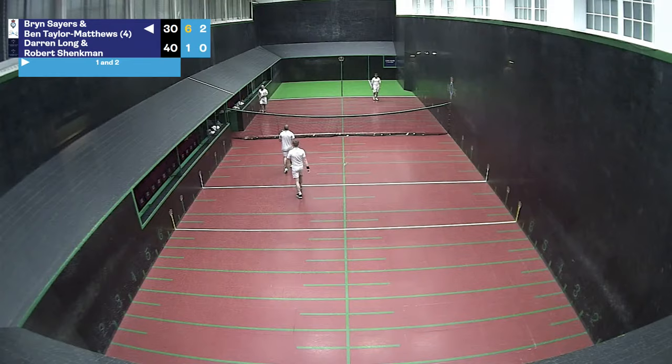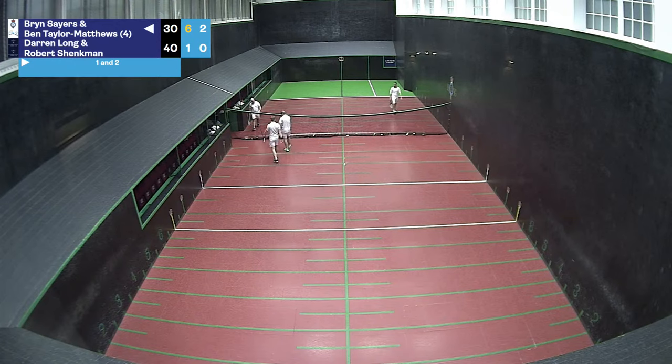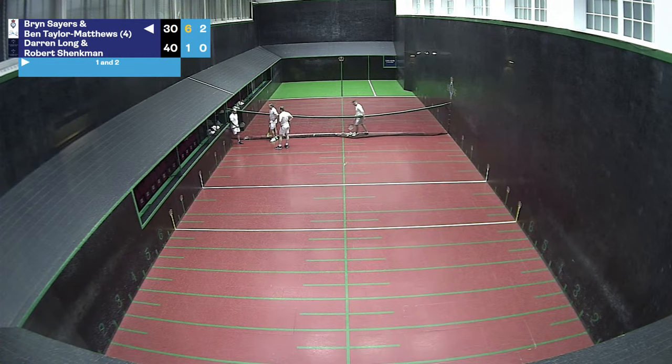Serve, force the error. Another game point here. Can they convert this one? Yeah, it's not like they haven't had a few chances. No, it's a little 5%, isn't it?